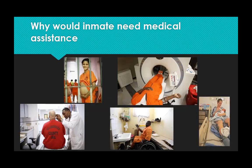So why even have this presentation? Well, inmates are people too. If you take a look at the slide, you'll realize that just because someone is incarcerated does not mean they are exempt from medical issues. You have a pregnant inmate. If a female commits a crime and she's pregnant at that particular time, it is not uncommon for her to deliver the child while being incarcerated.